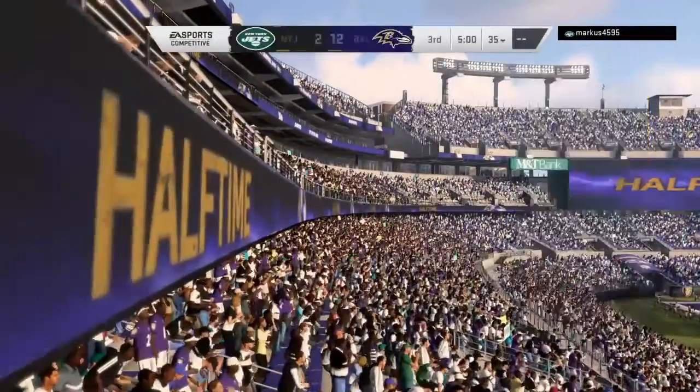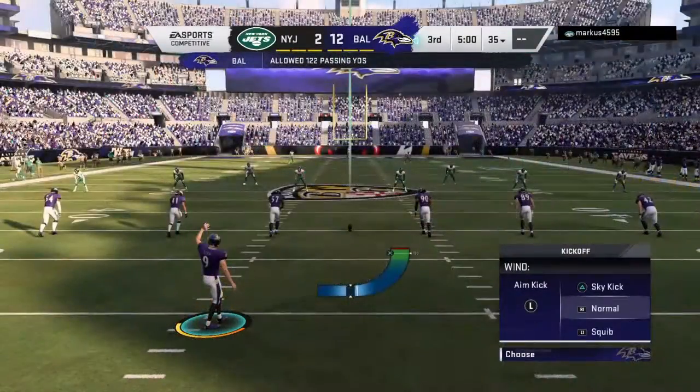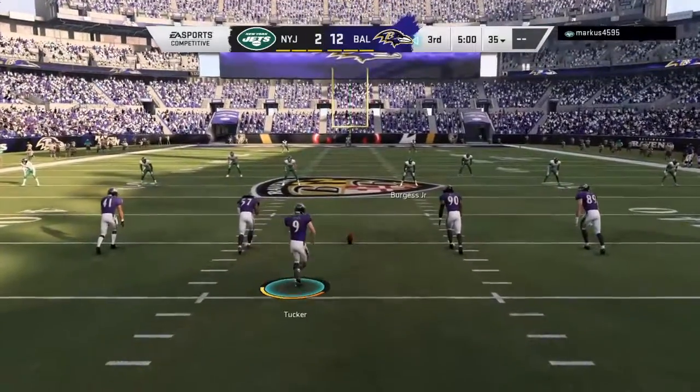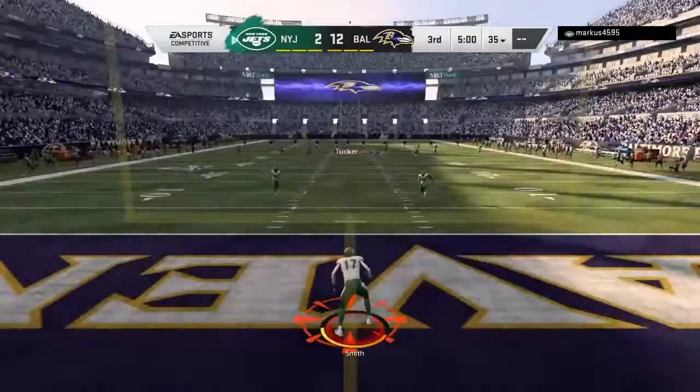So we reach halftime here in a 10-point game as we send you to Orlando to check in with Jonathan Coachman at our EA Sports Halftime Report. Coach?